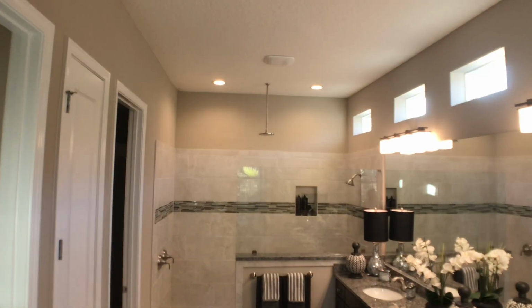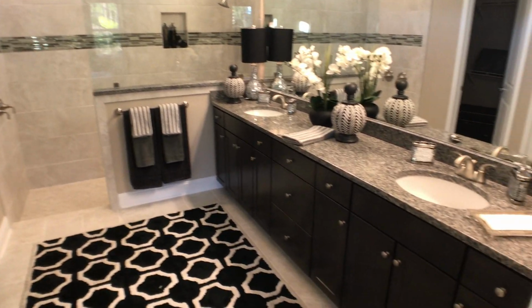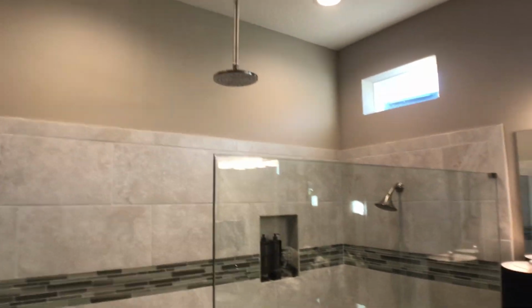Wow. I know it's a sunny day, but the cutouts on the top, those little white transom windows, they're beautiful. Beautiful, beautiful. Nice big walk-in shower. How many people are going to fit in that shower? Every kid can fit in that shower.